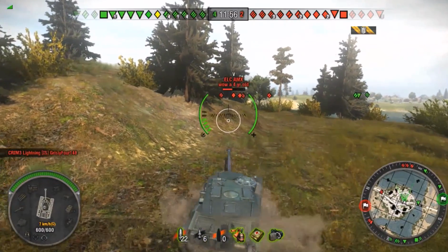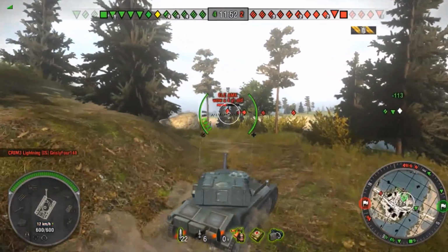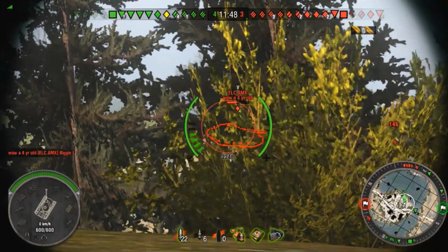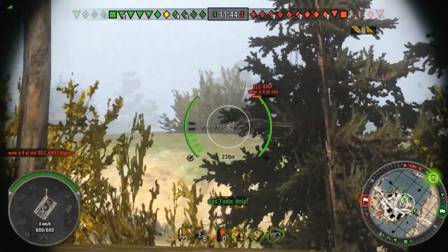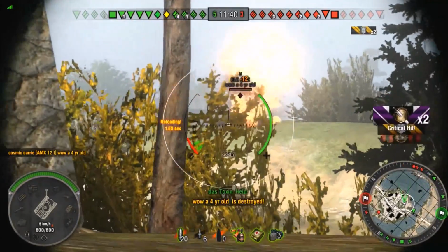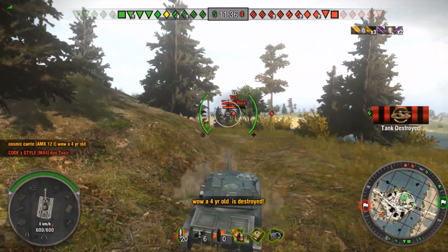So I hope you guys enjoyed my review of this beautiful little tank. As always, take advantage of your strengths, protect your weaknesses. Remember, you're just a scout. You do have a fantastic auto-loading gun at the same time, that armor, etc., etc. You guys know what I'm saying.